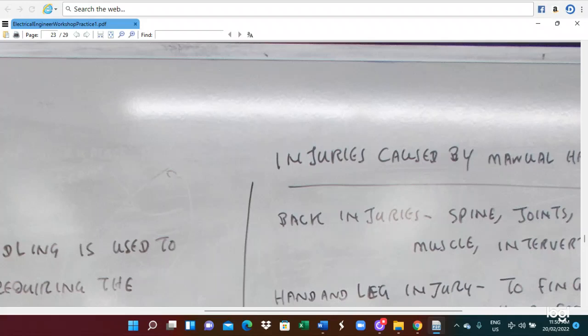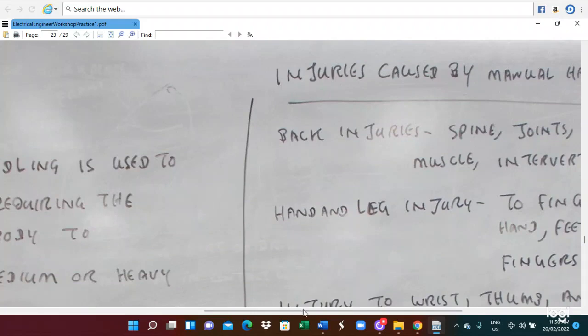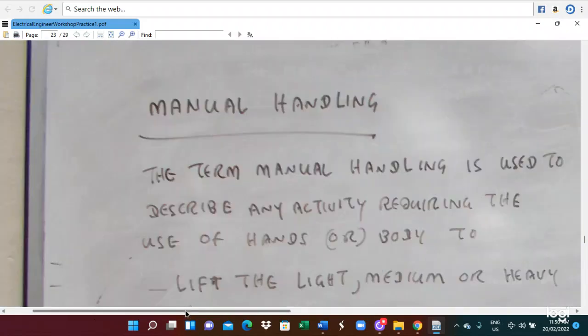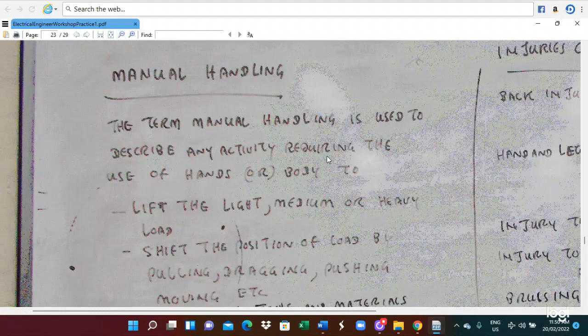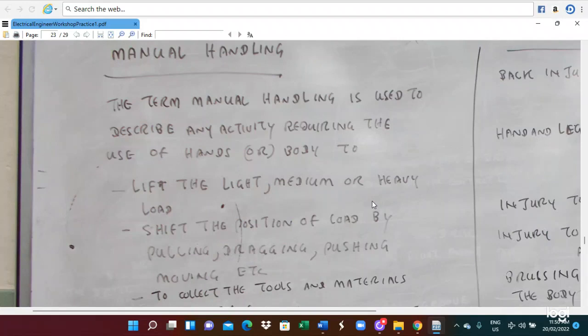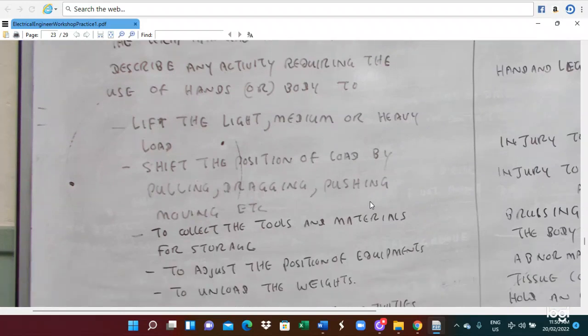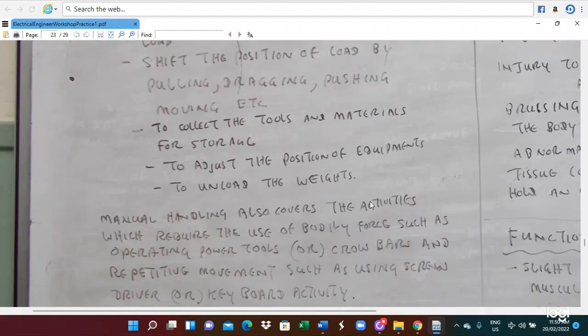Okay, so today's electrical trades are beginner level. We are talking about manual handling. Manual handling is very important because it is used to describe any activity requiring the use of the hand or the body to lift light, medium or heavy loads, shift the position of a load by pulling, dragging, pushing, moving, and also collecting tools and materials for storage, adjusting the position of equipment and unloading wire. So those are manual handling.